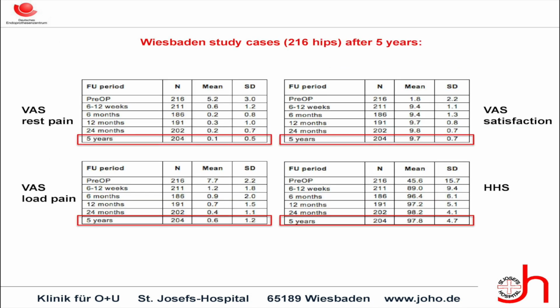First of all, our clinical results. We have included 216 cases, and as mentioned earlier, these are the first 216 hips we have performed in our clinic. So this is completely the learning curve, and this is the clinical result. Pretty low pain rates. We also have the Harris hip score, which is quite good, but we've heard earlier that it's maybe not the right score to obtain. But the satisfaction of all these patients is pretty high, 9.7. I think this is a good number.